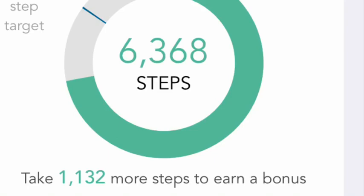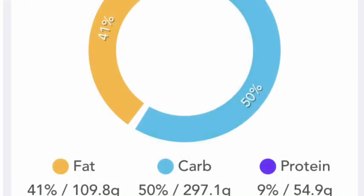This is the running step counter, and you can set your goal to pretty much whatever you want to do for the day, and then it keeps track of your steps for the week. It's also really great at keeping track of your macros, your protein, your carbs, your fat. I know some of you have certain goals for that. I don't personally set any goals for that, but sometimes it is interesting to see what your meal components have consisted of.